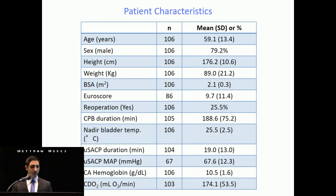This table shows the patient characteristics of our sample. Our mean age was just under 60 years old. Most of our patients were men, almost 80%. The BSA was around 2.1. Euro scores were just under 10. About a quarter of our population were reoperations. Our duration was about a mean of 19 minutes.